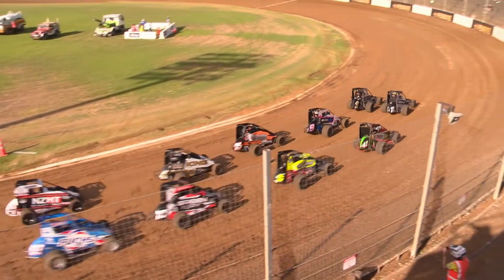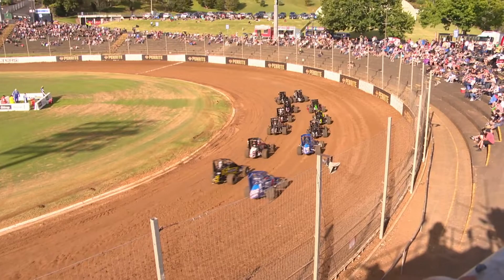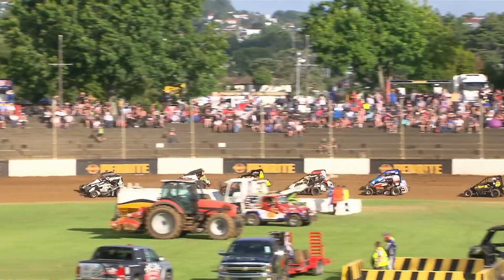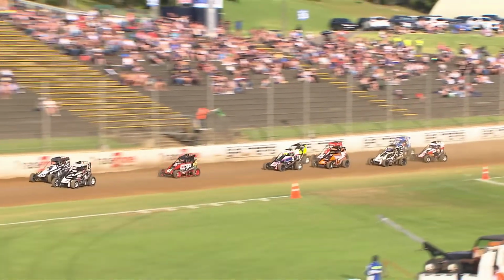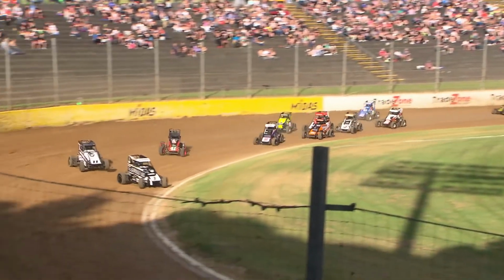Curry in a hurry. What's he got off the front row? Little glance of wheels between himself and Williams, but the jump initially goes to the 1NZ of Williams. Tries to sail on the outside. Curry tries to hang tough.